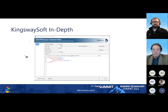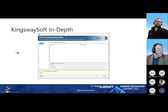The other component you get with KingswaySoft, next slide, is an option set mapping component. Oftentimes, if you're pulling in data from an external system, it may not match up 100%. So you might have labels in your third-party system that are different from what you have on your option sets in Dynamics. So with this mapping, we can create mappings for that. Depending on the number of mappings you have, how many options, you can just manually enter them, or if you have a file, you can just import those from a file to map your option sets.